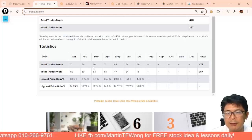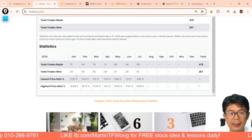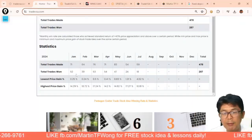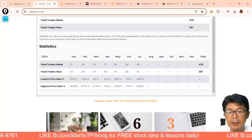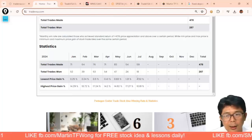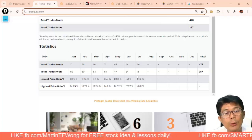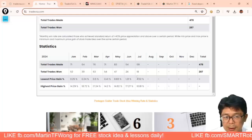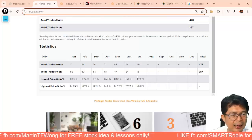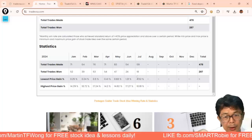So in 1 month you get about 64, 76, 71, 83, 54, 59. Then the trade won, right? Anything that achieves price appreciation of 4.5% we consider as a win. So this is how we calculate the winner, which I think is fair. Of course, if you have a profit of, let's say, 8%, 10% from the standard return of 4.5%, then your win rate will definitely be lower. This is important because for any system that you test, when people say 95%, 98% or 90% return, you ask them what is your average gain.